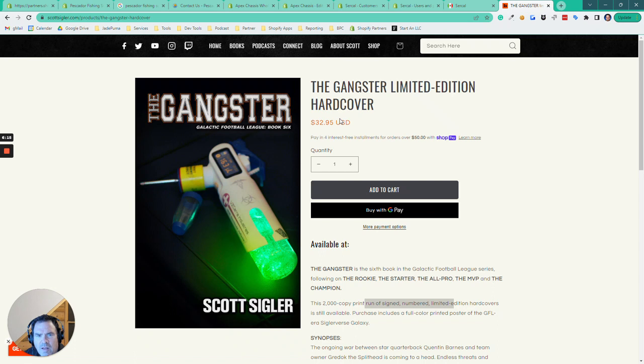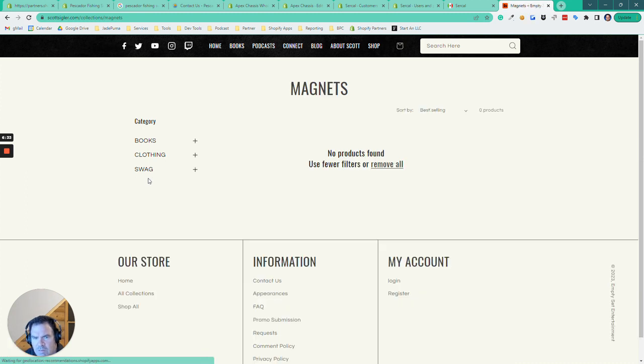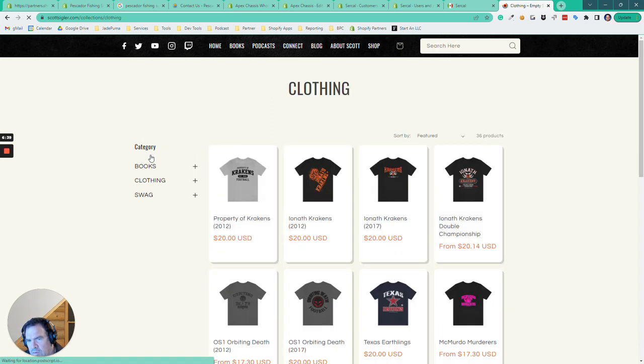Now let me quickly go to a non-book. This navigation was confusing to me, the filters, right? So I click on plus, nothing happens. I click on plus, nothing happens. I click on plus, I get magnets. I click on magnets, nothing happens. So this is broken. And then once I did that, I realized I got to click on clothing, and then it'll give me all clothing. And that was not intuitive to me, but we could definitely improve the filter mechanism on the collection page.